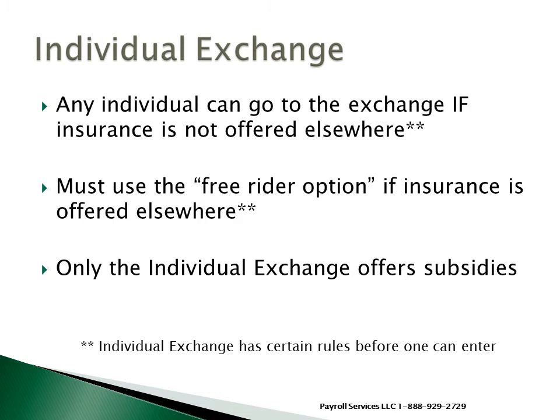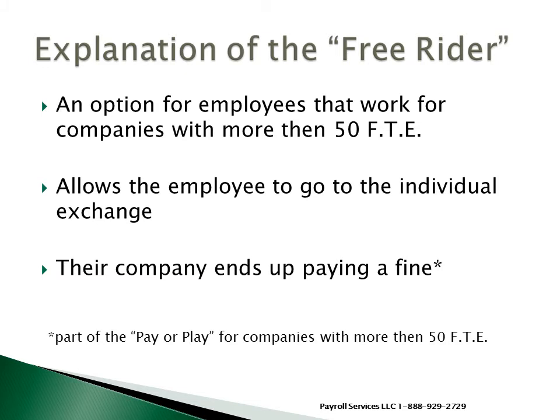Here's the important thing. We have the over 50 groups, we have the shop, which is under 50, and the individual. Only the individual exchange offers subsidies. And it's subsidies based off of for premiums. Again, the free rider, I spoke briefly about it. It's if you work for a company that has over 50 full-time equivalents, or a spouse, or you have insurance that can be accessible through that. If it's deemed unaffordable, then you can go into the individual exchange.